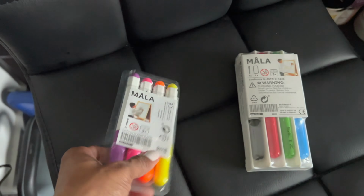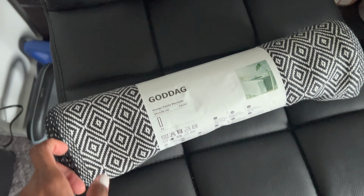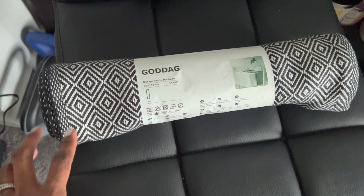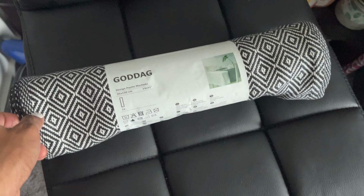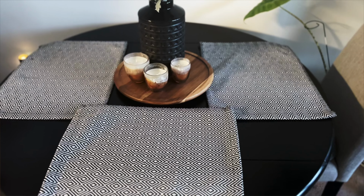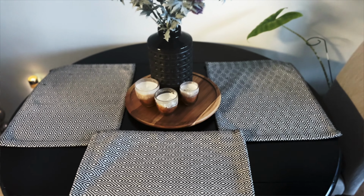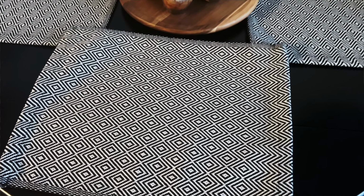I got this table runner, and I'll zoom in on the picture so you can kind of see the design or kind of see what a table runner is if you're not familiar. I got this pattern because I currently have this pattern in regular placemats, so I love this design. I use the placemats more so for decoration because if I leave it there, my daughter, she will definitely stain it up. I'll insert a picture of what it looks like on my little dining nook. But I wanted this table runner just because, again, I love this pattern. It's just such a beautiful chevron-like pattern, and black and white can never go wrong.